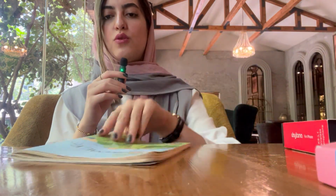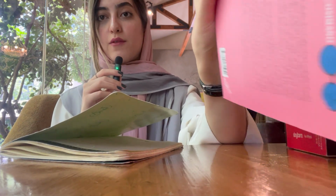I ordered Zereshk Polo Morgh, which is a traditional Persian dish, and it's my favorite food, by the way. And I brought my notebook and book to do some of my work because I came here alone.